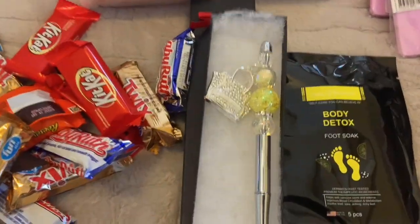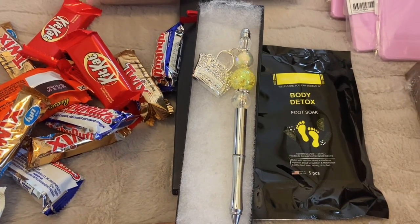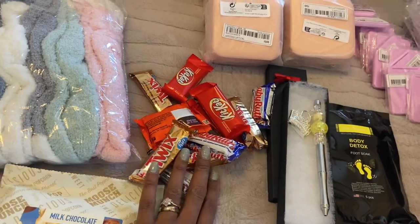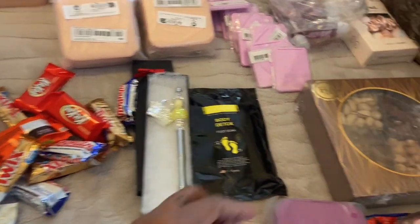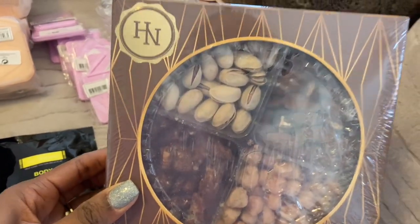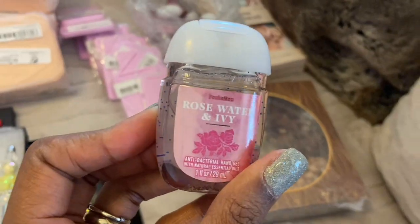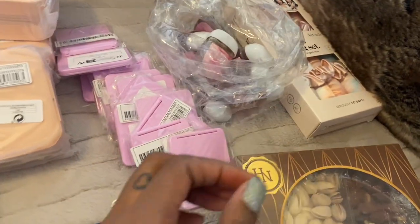This is a fancy pen I got from a store here locally in Atlanta called the Perfect Purse Collection. Check them out on Instagram or Facebook or Google them. Some leftover candy that I had from some other little gifts I put together earlier in December. Assorted sweet and savory nuts. And then I have a bag full of these Bath & Body Works Rose Water and Ivy hand sanitizers.